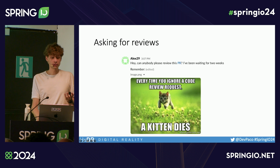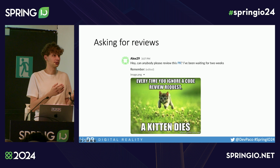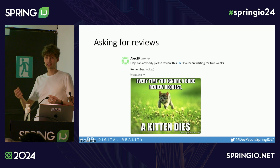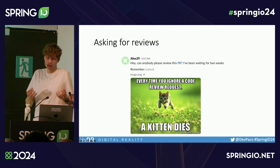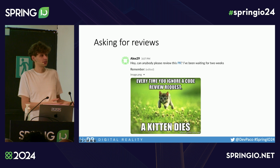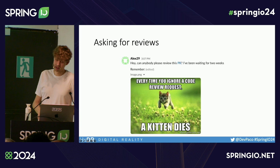Now, we also need people to look at this. And in an ideal world, you wouldn't have to ask for reviews. The team proactively checks the pull requests if there are any new ones, or you can even round robin assign pull requests just so that people have to fix these things. In practice, people are just not very keen on reviewing. I mean, it takes you away from your current task, what you're working on. You have to switch context, and sometimes you just don't feel like it.